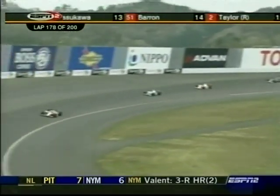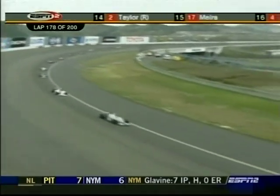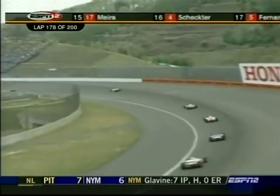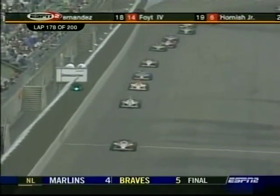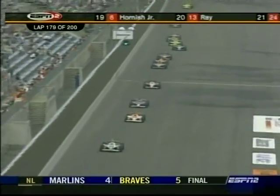Not the best restart for Castroneves. He saw him running that low line, trying to block Kanaan going down the front stretch, but just could not make the car wide enough. Manning, Rice, Dixon just behind this battle for the lead. Weldon pulls away. That was just such a good move by Kanaan.